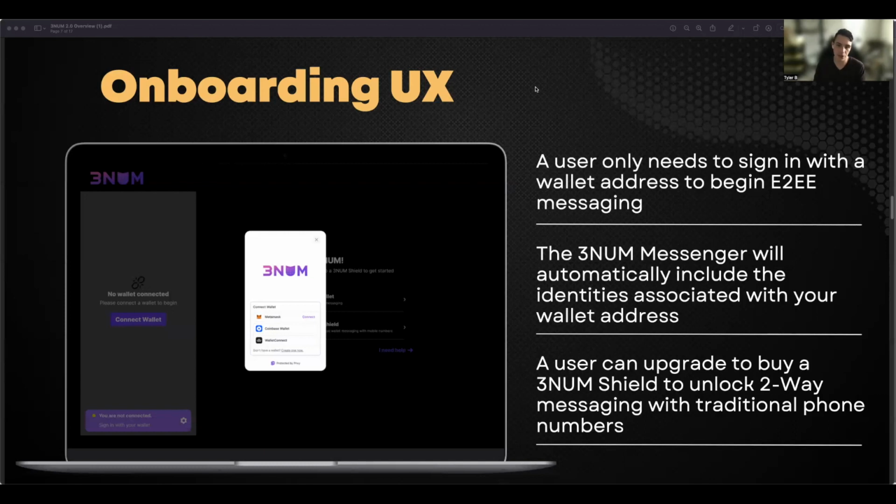As part of our 3num 2.0 release, we have completely overhauled our onboarding user experience. With our current version of the application, you purchase a 3num Shield, you log into our one-way messaging app, and you can use it for the current features. With 3num 2.0, a user will just need a wallet address to begin encrypted messaging between the wide array of Web3 users we mentioned above, which is really exciting because it creates an incredibly low barrier to entry. Current 3num Shield holders will be able to invite all of their friends and family who are not currently Shield holders, elevating them into a secured and trusted messaging environment.